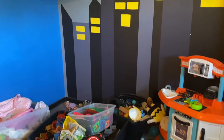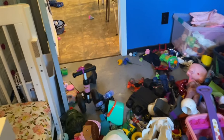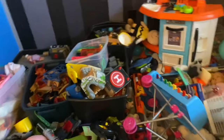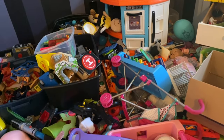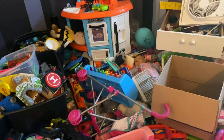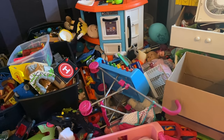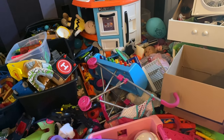So I wanted to do a before and after, and you guys can see how nice it'll look. Like I said, this bedroom never usually looks like this because it would drive me crazy and I would always have to pick things up and organize it. But it got to the point where I didn't need to do that anymore because nobody went in here.